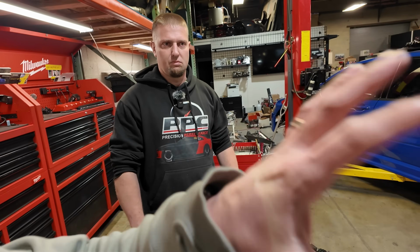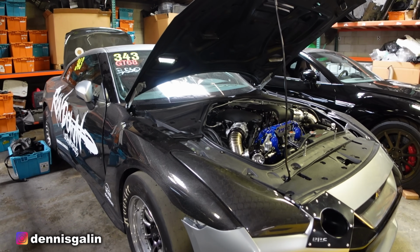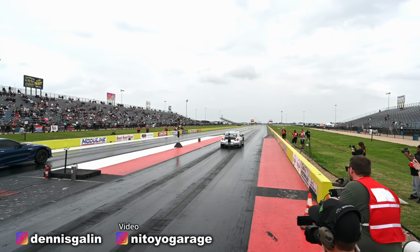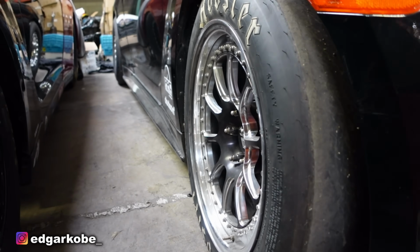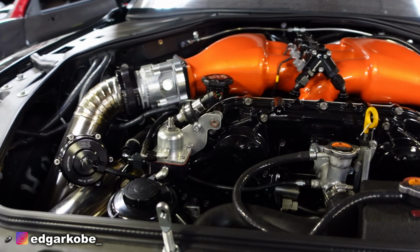Jeez. Are any of these like record-setting cars? Yeah, the silver one over there, that car's the fastest GTR in California. No way. He just went 7.3 at almost 200 miles an hour in Texas at TX2K. We put that car together, and the first time it ran was in Texas. My business partner drove it. It went 750 first pass, never been launched. We dynoed it, did a couple burnouts. First pass went 760 and then 750.